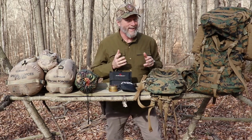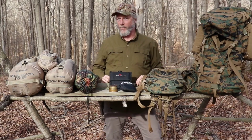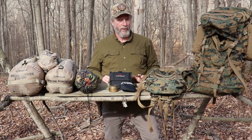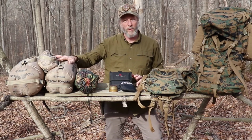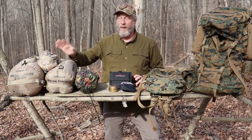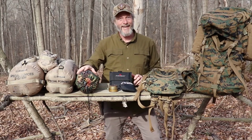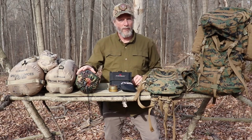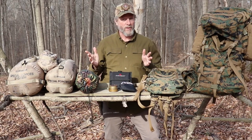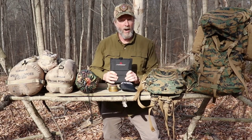For my sleep system, since I had bought it and I really hadn't had a chance to use it, I decided to go with my Snugpak Special Forces sleep system. For my shelter, I decided to go with my DD 4x4 Multicam Tarp. And for my cook system, I decided that I was going to go exclusively to my Firebox Stove.